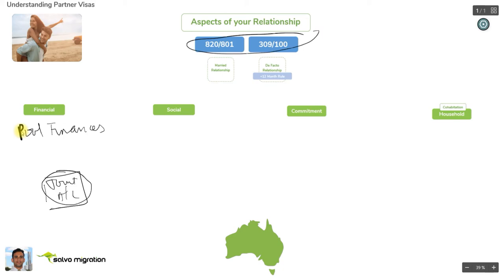But in addition to this, it's really important that you use the joint bank account for your joint expenses, for the expenses of your relationship, and you do so for a sufficient period of time prior to applying. In terms of the advice that we provide our clients that we assist with the preparation of partner visas, we understand that each partner is likely to have their own individual bank account, and each of you is earning your own income, assuming that you're both working.